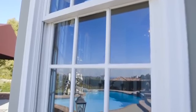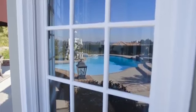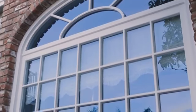Now I understand why people would want to use window film, specifically 3M. I was so impressed with the product, the application, to be able to have your house cooler and know that I save a lot on my power bill. I mean, it's a win-win.